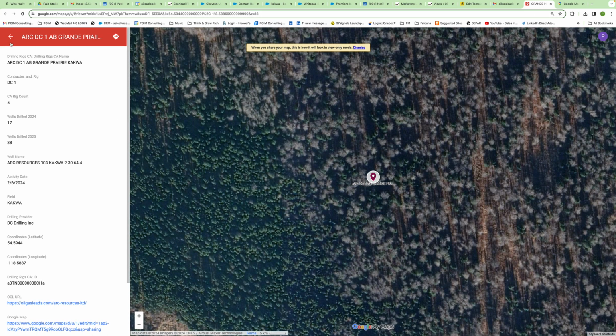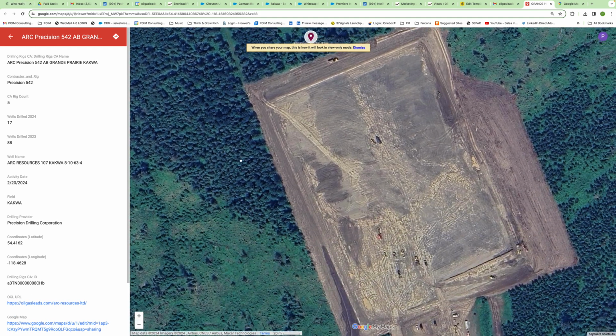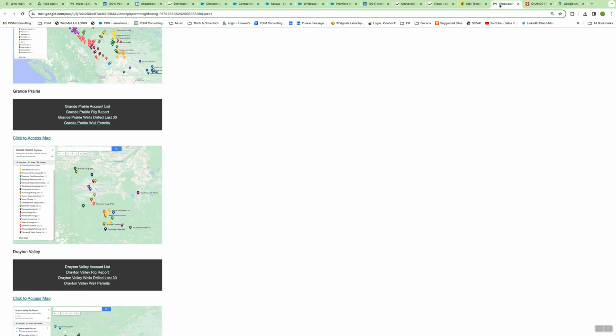and I can just come in and look at each one of the different areas. So here's a well pad that they're preparing related to this particular permit. So there's the power of the map. And what I did is I took off of my report the fact that they're in the Kakwa area.